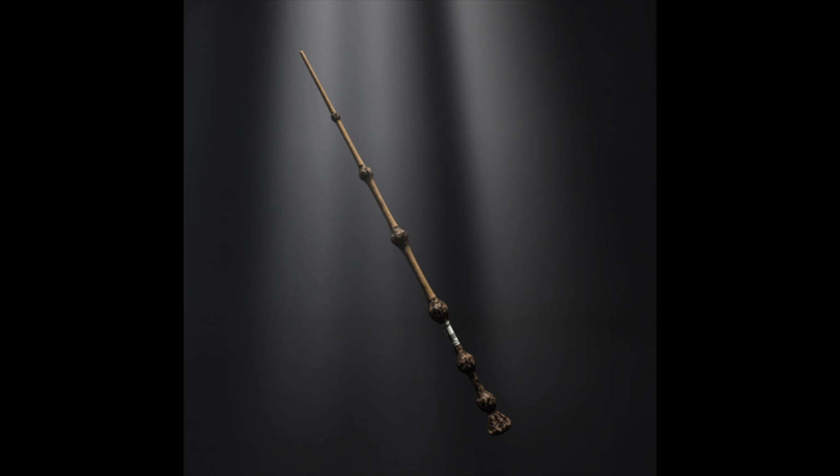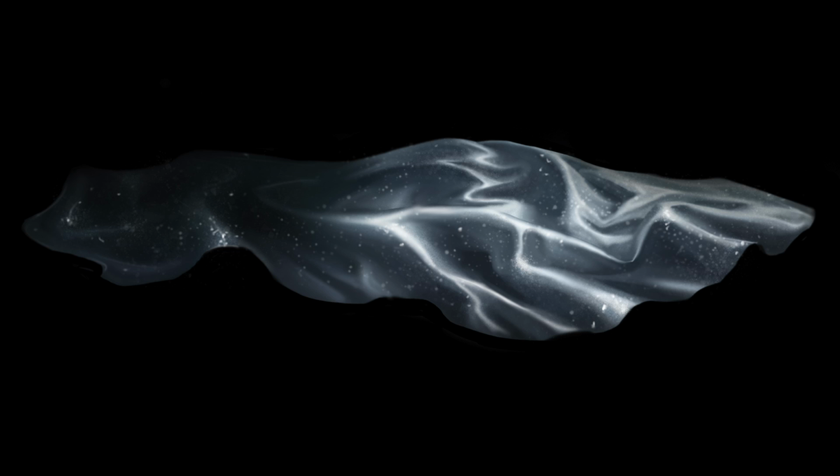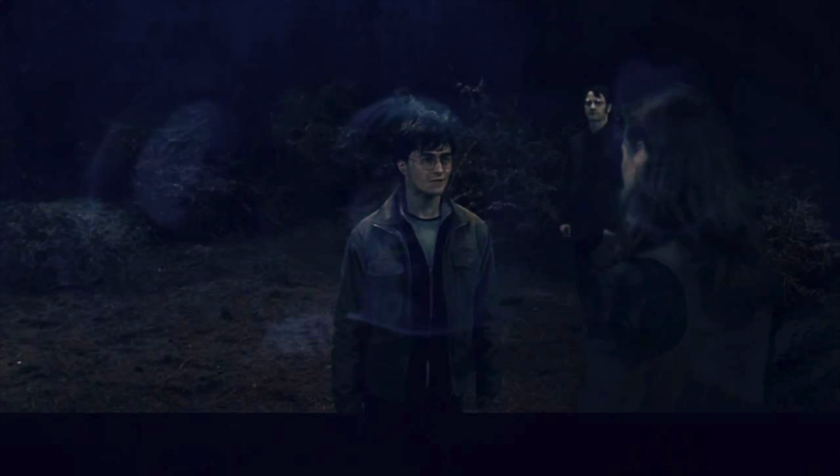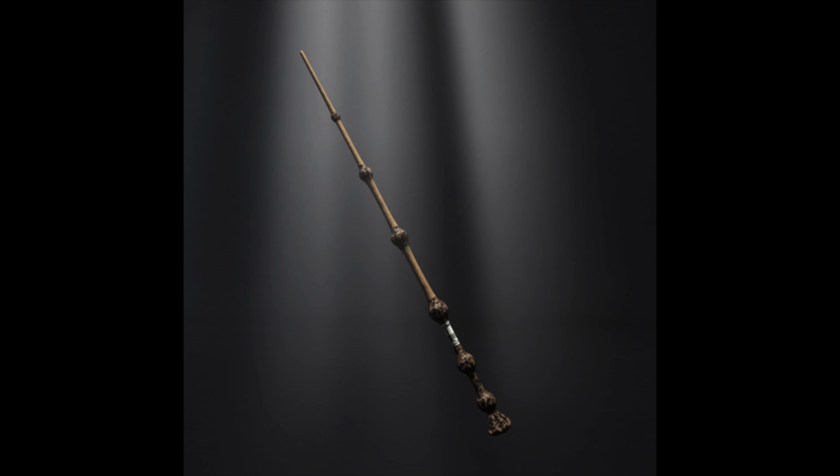So, we have the Elder Wand, the Cloak of Invisibility, and the Resurrection Stone. Now, each Hallow has their strong point, to which they're famous for, but they also have their negative points too. The Elder Wand, for example, in the right hands can be used to do wondrous things, but in the wrong hands it can cause devastation, and it has a very, very bloody history.